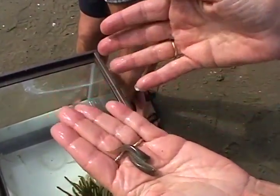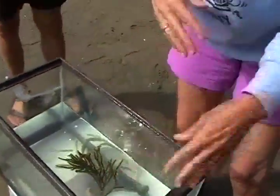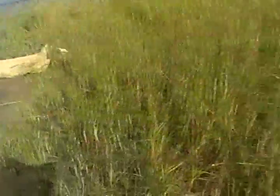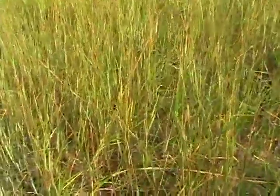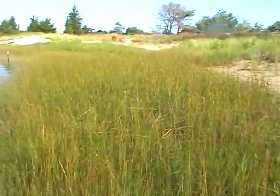As the tide comes up, the fish will go up onto the marsh at high tide and feed on the little invertebrates and other things that are living in the sediment on the marsh surface. So they're up on the marsh twice a day at high tide. So they're very dependent on the marsh.